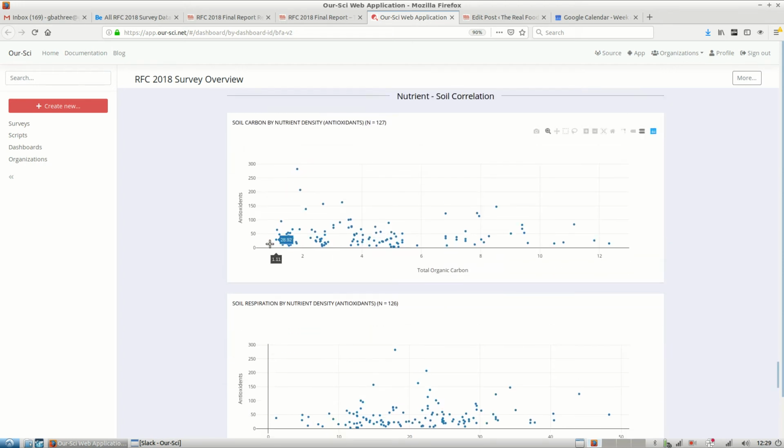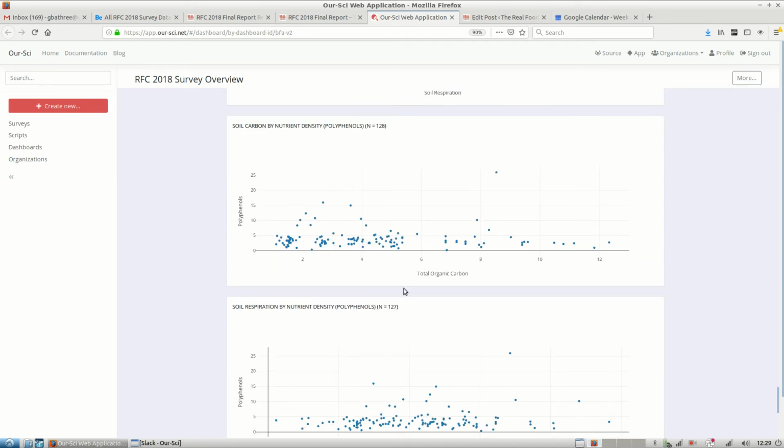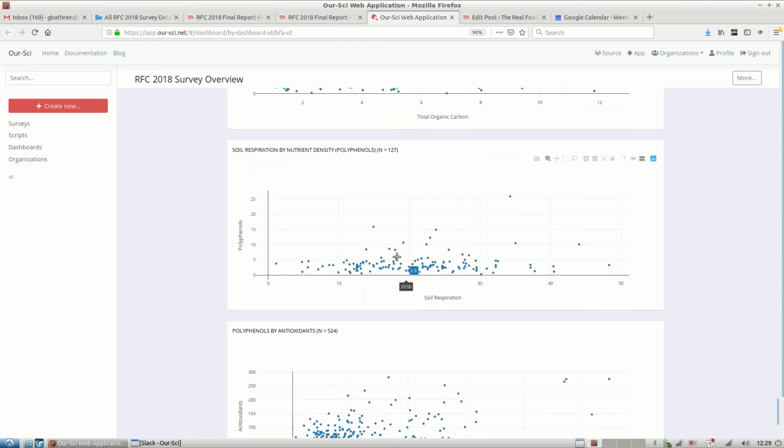So let's just see if we can map total organic carbon, so carbon content in the soil, by antioxidants. If there was a relationship, you would see the trend line go like this, but there's really not. It's pretty much a mess. You see the same thing with soil respiration, so this is biological activity, kind of a mess. Polyphenols, same thing, no clear relationships there.